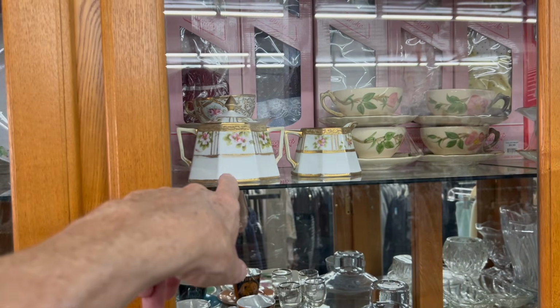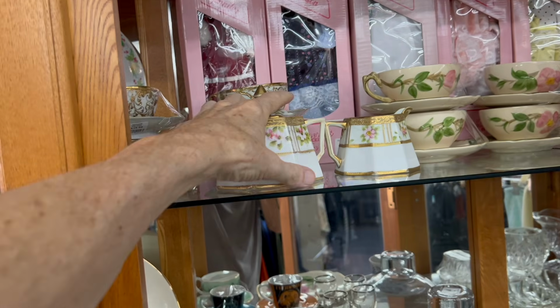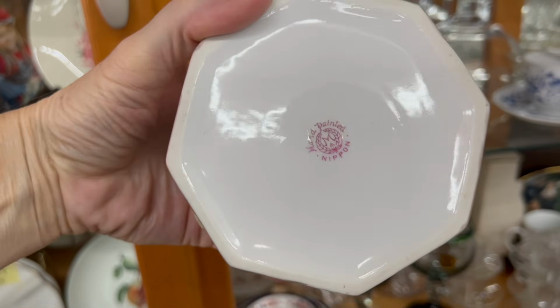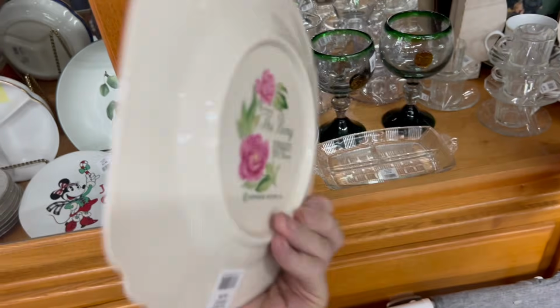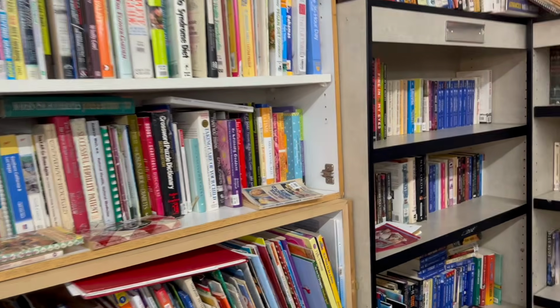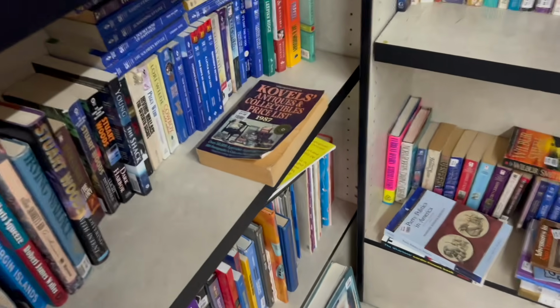Pretty set here. This looks like Nippon. 19 teens or 20s, but let's make sure of that. Yeah, that's a Morimiya Brothers mark. These are pretty. These are Peony by Syracuse, Onondaga Pottery Company. Half off books. Let's see if there's anything that looks older.